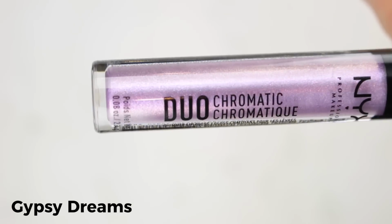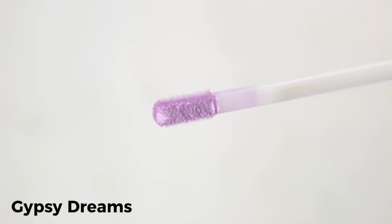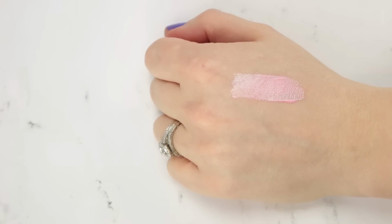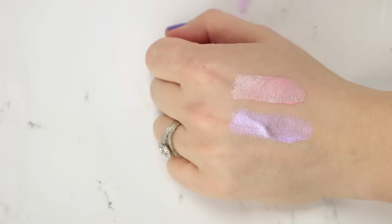So I bit the bullet and I went and bought a second shade. And I'm kind of glad I did because now I have some comparisons here. The second shade that I got was Gypsy Dream. So it's this purpley shade. There's a real difference between these two formulas in terms of how they achieved that duochrome effect. With the shade The New Normal, the pink is a pearl with a green shift, but it is all from pearl. There's absolutely no glitter in it whatsoever. In the shade Gypsy Dream, that shift is being achieved completely through glitter.